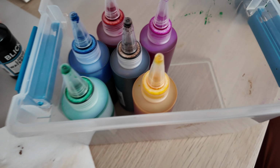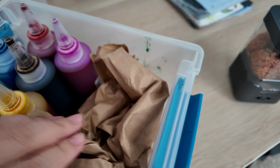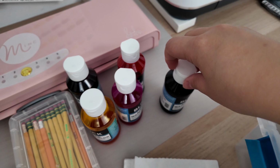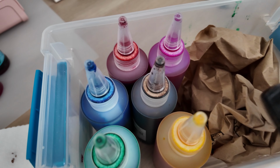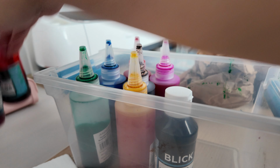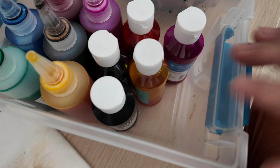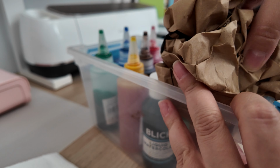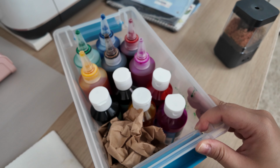gap here, I usually just crumple up some to just act as a buffer. Sometimes if I buy these bottles while I'm out, then I'll stick those in here as well. So actually maybe I will just put the extra bottles in here. Yeah, they all fit, so I think that's good. I'm just gonna stick the paper bag in that corner, and then that way everything is pretty secure.